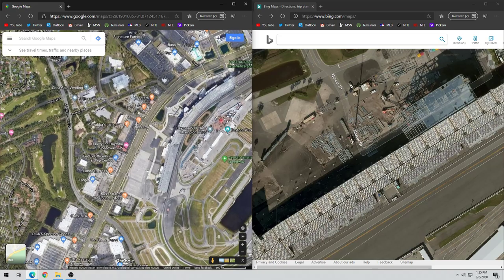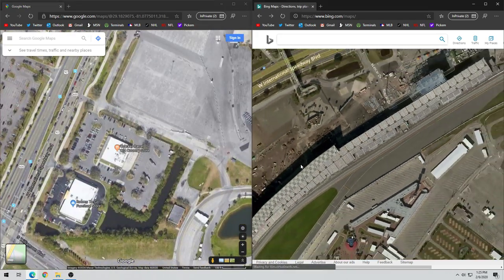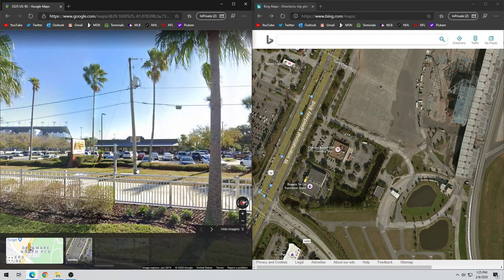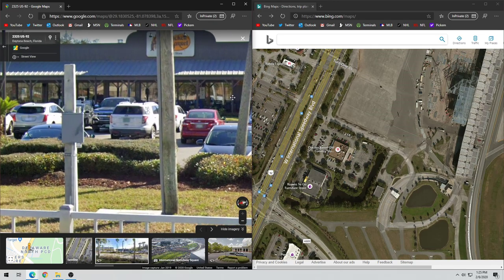Kind of sloppy work there, Google. Come on now. A Cracker Barrel. Those things are great. If you've never had Cracker Barrel before, that's where it's at. Do they have the seats out there? Nice. Is there a Coca-Cola sign? There's always a Coca-Cola sign somewhere.